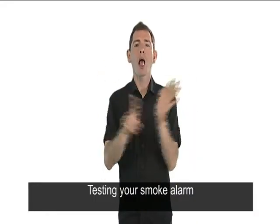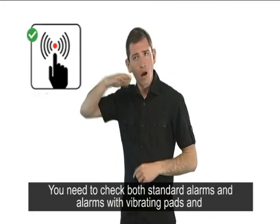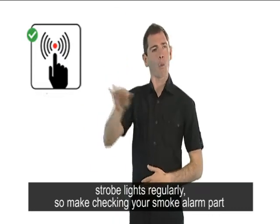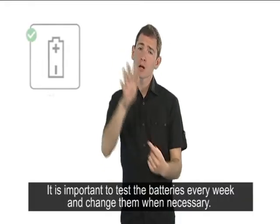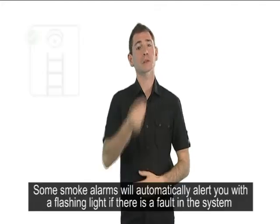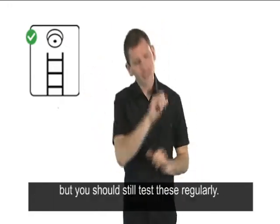Testing your smoke alarm. You need to check both standard alarms and alarms with vibrating pads and strobe lights regularly. So make checking your smoke alarm part of your household routine. It is important to test the batteries every week and change them when necessary. Some smoke alarms will automatically alert you with a flashing light if there is a fault in the system, but you should still test these regularly.